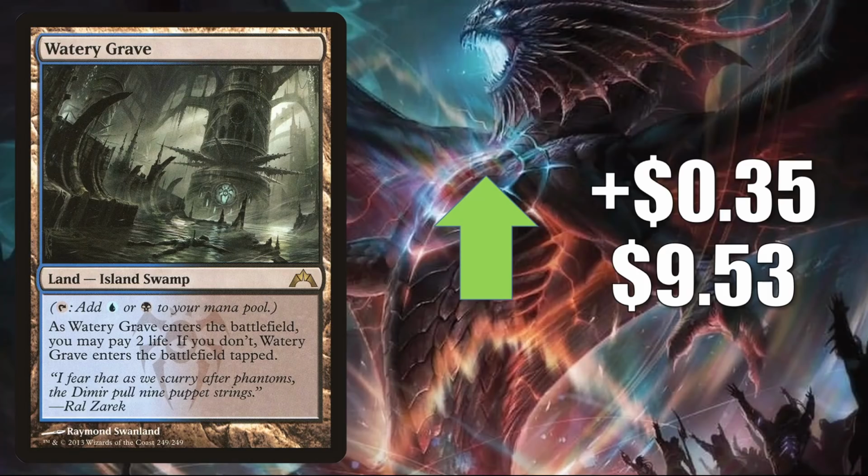This is found in Sultai Midrange, 4-color Super Friends, and much more in the Standard environment. In Pioneer, Dimir Inverter, very popular deck, will run this. Sultai Delirium as well, and more. And this, of course, sees Modern play, being a shock land.